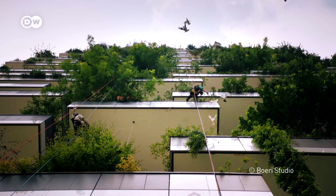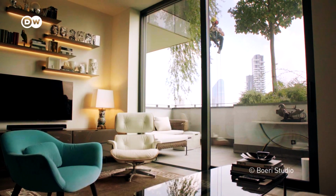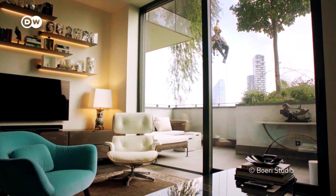As a result, over 1,000 birds live here, majorly outweighing the actual residents of the building. You can even spend the night here, as some of the apartments are Airbnbs. Oh. I wonder if I can book a direct ticket to Milan.